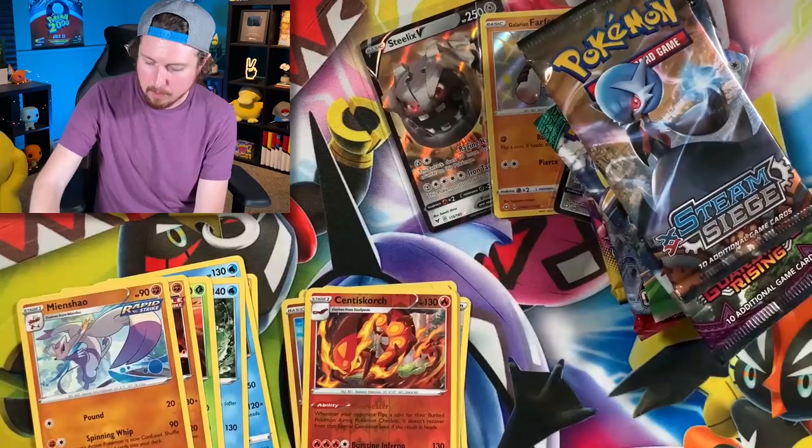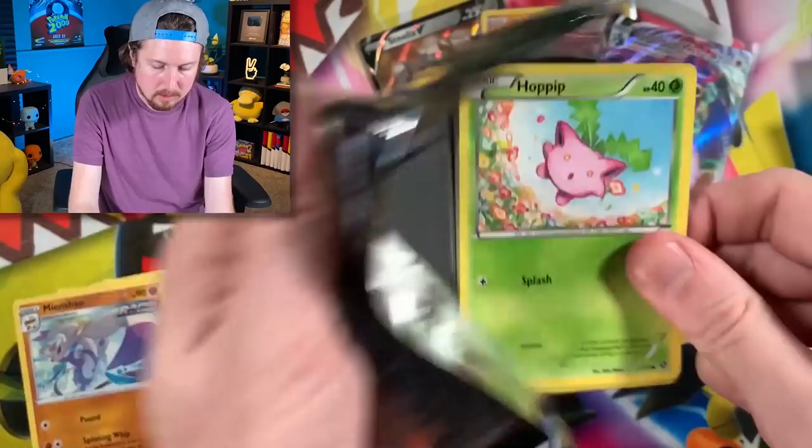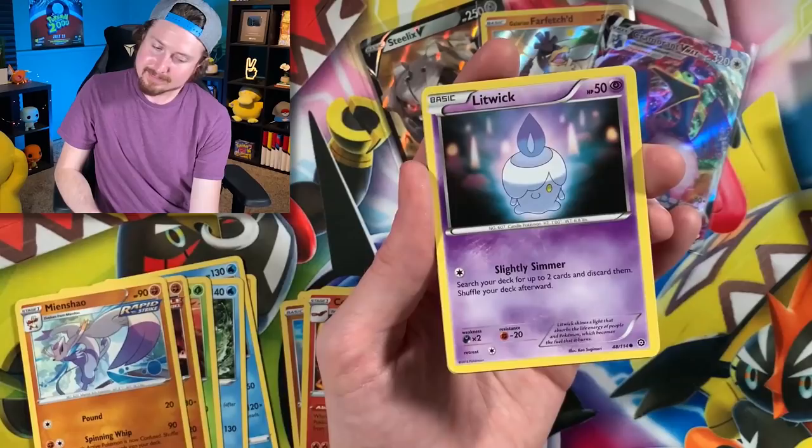All right, random booster packs. Continue with the randomness. We got Steam Siege right there. Obviously, we saw those Steam Siege staff promos just a bit ago, so hopefully you enjoyed that binder. I wanted to share it with you. We got a Litwick.